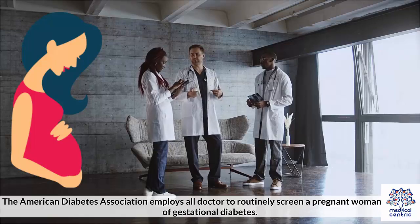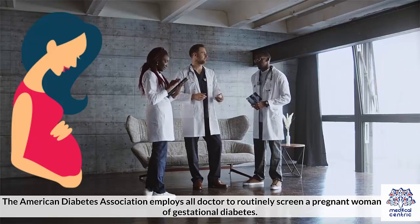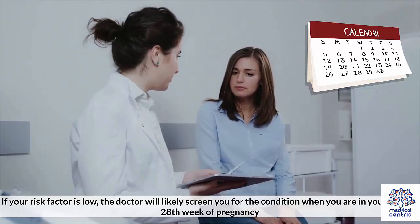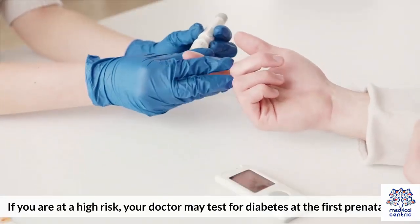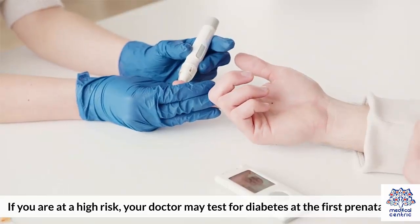The American Diabetes Association urges all doctors to routinely screen a pregnant woman for signs of gestational diabetes. If your risk factor is low, the doctor will likely screen you for the condition when you are in your 24th to 28th week of pregnancy. If you are at a high risk, your doctor may test for diabetes at the first prenatal visit.